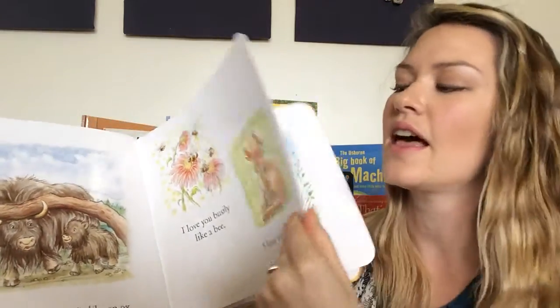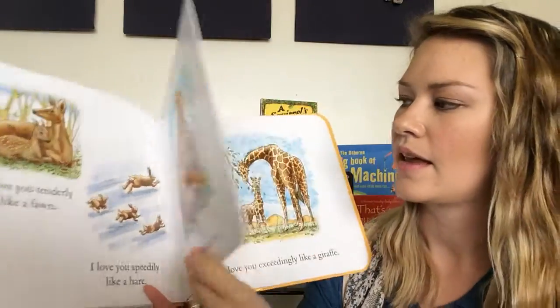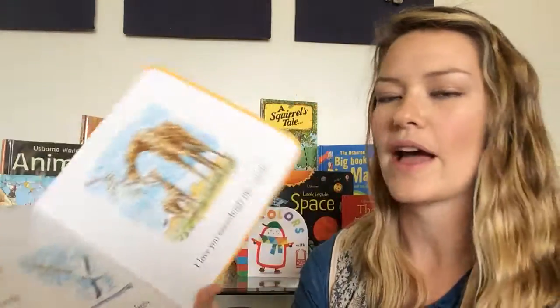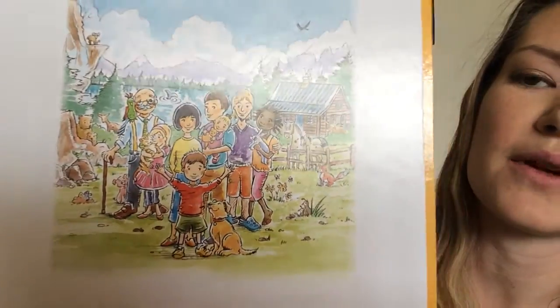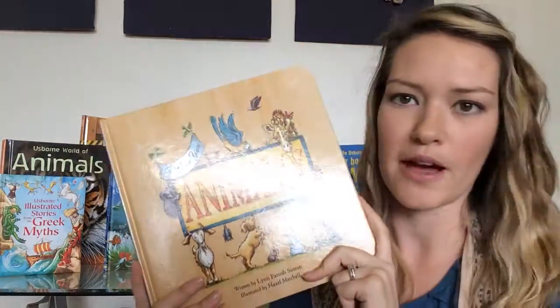And it has a ton of those similes and just really pretty pictures about animals. But the whole story is talking about how I love you, and then at the end, I love you so, for you're my family. And then it has a family right there. It's just a really cute book. Such a great bedtime story about I love you.